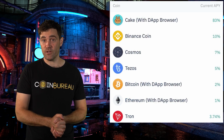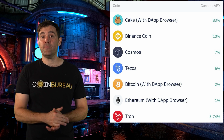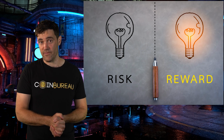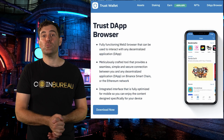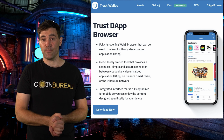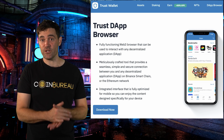So what else does Trust Wallet offer? Well, you can stake several major cryptocurrencies like Bitcoin, Ethereum, Tezos, and a few others that you can see here. APYs here range from 1% to a mind-boggling 83% for PancakeSwap. Of course, as it is with crypto and DeFi, it's risk versus reward, so never forget that. Trust Wallet also comes with a Web3 browser too, and this can be used to interact with any decentralized application. So if you like to DeFi or play blockchain games, then this feature is going to be the one for you.